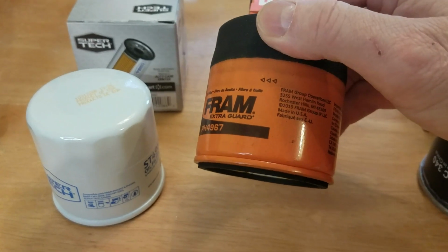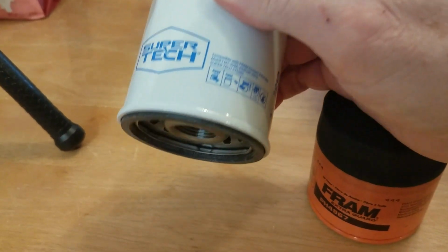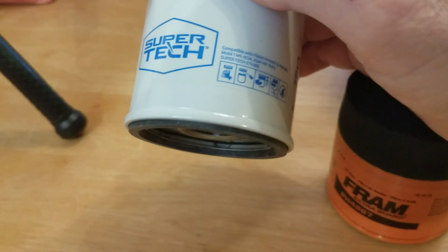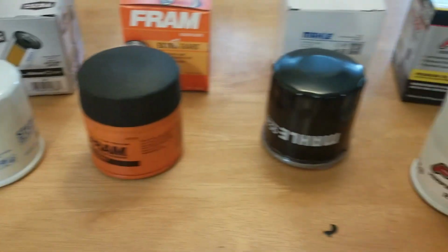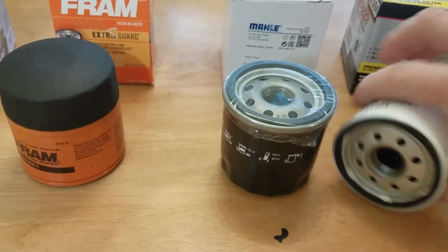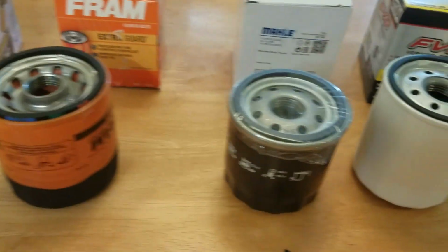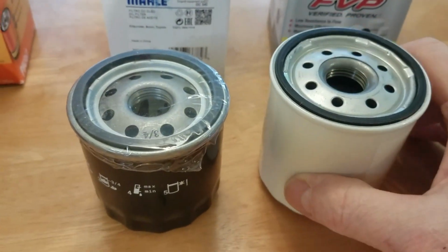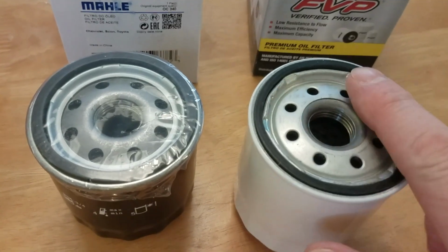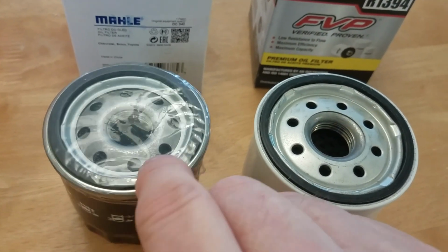The Fram, 5.71 ounces or 162 grams. The Supertech, 5.69 ounces or 161.4 grams. Very close. Little bit of difference in the way the bottom looks if I turn them over. Notice the FVP and the Mahle are real similar to each other in design. Similar, except this comes with a little plastic thing over it, which I think is pretty much pointless.